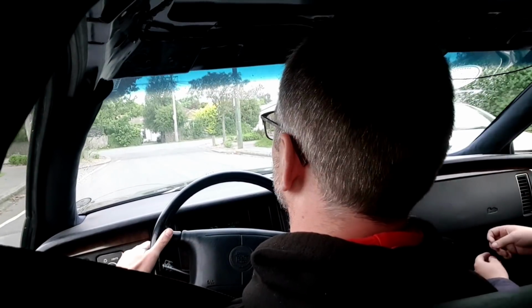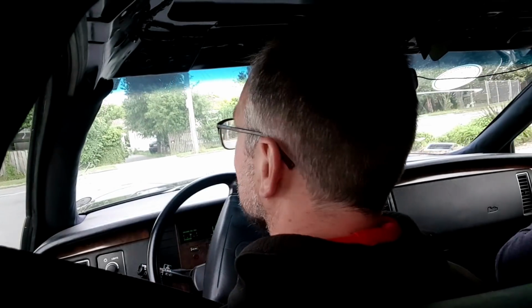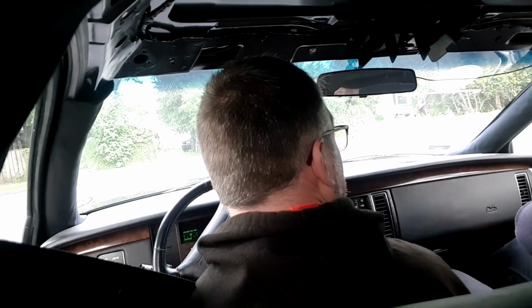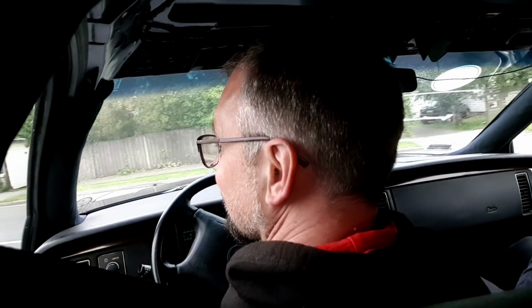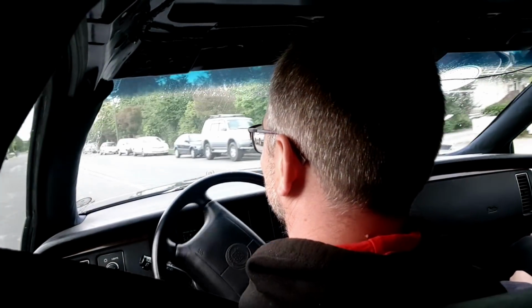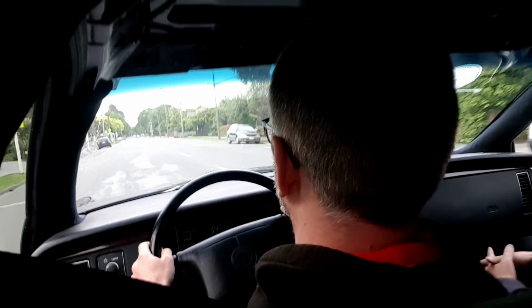So go left here. This is often a bit of an interesting intersection, but I think it won't be too bad. At least you've got nice wide roads. I wouldn't fancy threading this down British roads. Yeah, I can imagine that wouldn't be fun. Oh yeah, that's strange. Honestly, for what it is, it moves. Whoa.